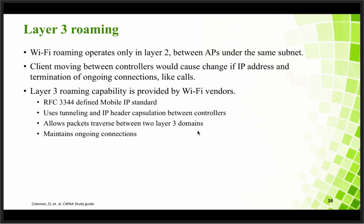Okay, so layer 3 roaming, we are not going to cover that here, but what it is that if you move from one controller to another controller, there can be some tunneling used basically to maintain the connection and not to drop it completely while moving between the controllers.